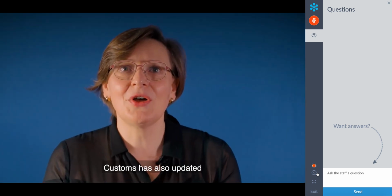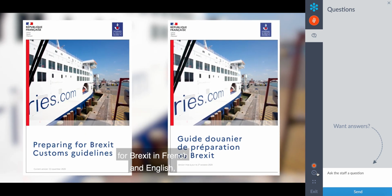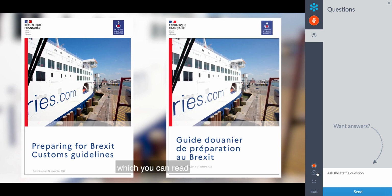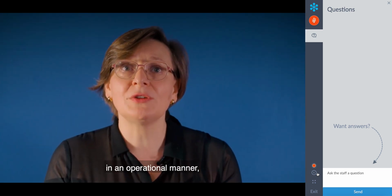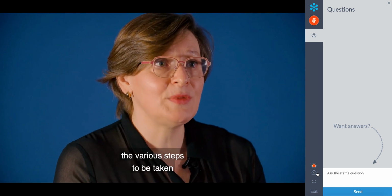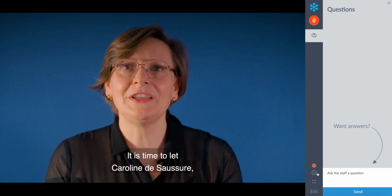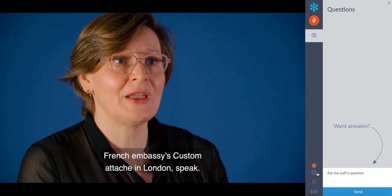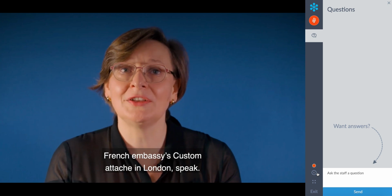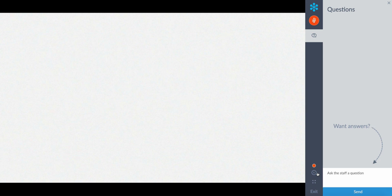Customs has also updated its customs guide for preparing companies for Brexit, in French and English, which you can read on the website and which explains in an operational manner the various steps to be taken in view of the new formalities. It is time to let Caroline de Saussure, Brexit Project Manager, and Hervé Matevet, French Embassy Customs Attaché in London, speak. Thank you for your attention and I wish you an excellent webinar.